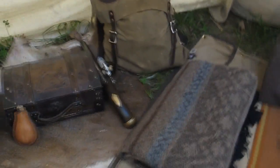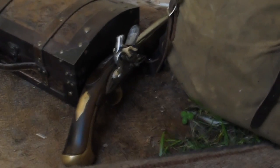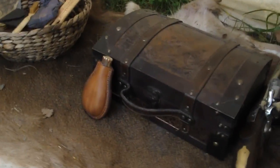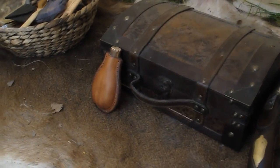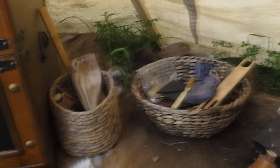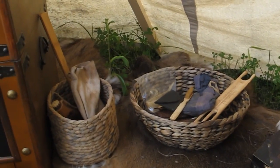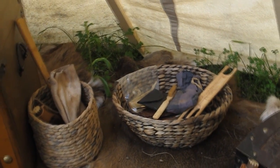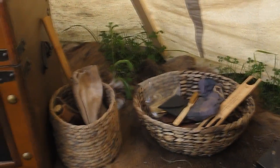There is a 54 caliber flintlock pistol at the ready beside the bed for intruders at night, animal or otherwise. A shot pouch with 6 shot in it for the pistol or for my flintlock smoothbore. And I just got a couple baskets to hold odds and ends over here, toiletries and other things that I used to work on inside the teepee, sewing and things of that nature, and some of my cooking utensils. Then I've got a flat cutting board area right here, a work board.